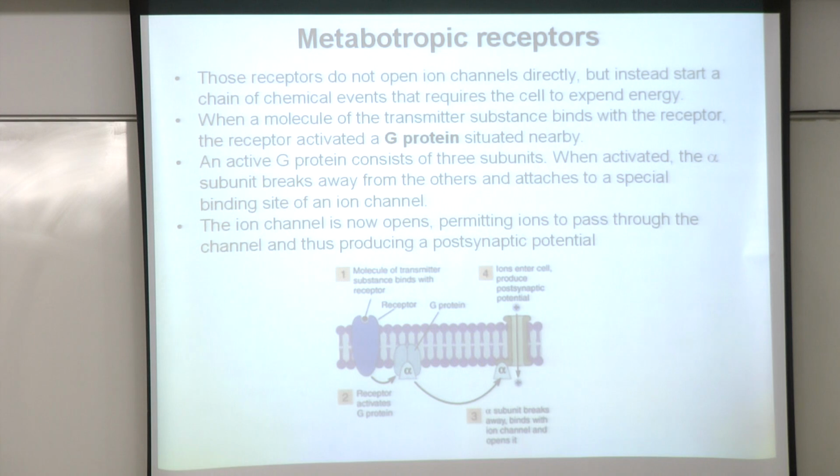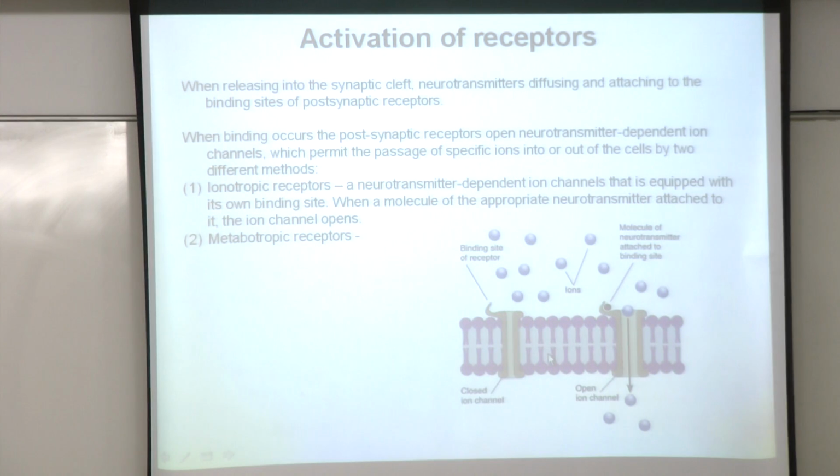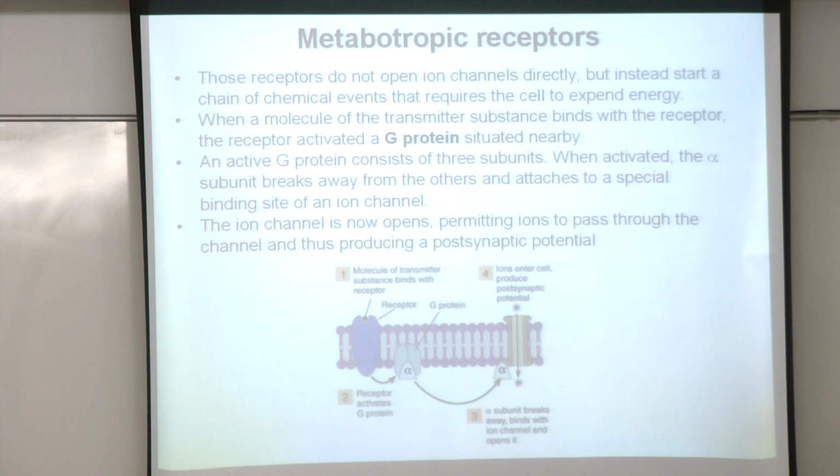So I'll tell you about the cholinergic system, because this is the system I work on. As I told you, you remember the nicotinic receptor? This is an ionotropic receptor, and there is the muscarinic receptor, which is the metabotropic receptor, and there are lots of subtypes, and it's so diverse.